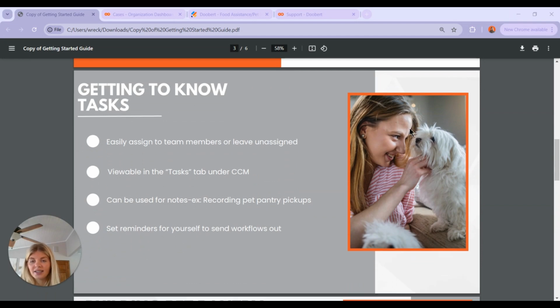So we can easily assign team members to a task, or we can leave the task unassigned. So either way, if we want to direct this task towards somebody within our organization, we can add them to the task. If we don't want to and we just want it to be like a general note or anything like that, we don't have to assign it to anybody. We can view all of our tasks in the task tab in CCM, so that's another really great feature. We can search them, things like that.